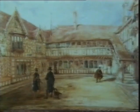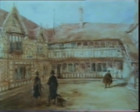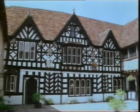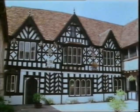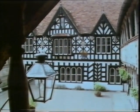By the 1840s, perhaps because it was just an almshouse, the hospital had been allowed to fall into a very dilapidated state. The front of the master's house, the gabled building on the far side of the courtyard, is Victorian. This is, for the most part, a plaster sham, the black being painted on to look like timber. It's somewhat ironical, therefore, that this should be the part most photographed by unsuspecting visitors.